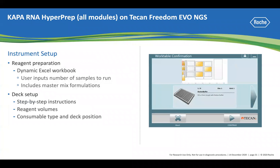After the method options and the number of samples to process has been selected, the user will then be presented with instructions for how to set up the instrument for runtime. An accessory workbook is provided, and it instructs users on how to prepare reagents, including master mix formulations, based on the number of samples to run. Step-by-step instructions are then provided to the user for how to set up the deck, including reagent and labware placement on deck. So once reagents are prepared and the deck is set up, the user will confirm the correct placement of all of the items, and the instrument will proceed with the run.